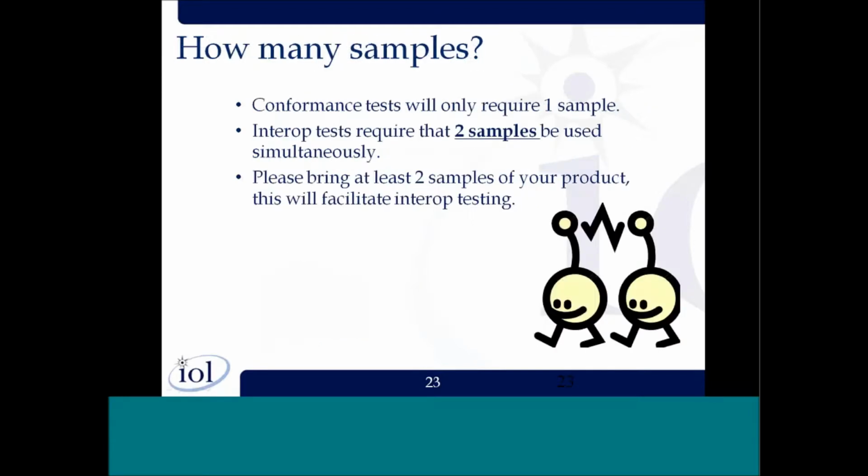Another thing to be aware of for these interoperability tests, it's really good to bring 2 samples of product. And the reason I say that is some of the interoperability tests actually involve having 2 NVMe devices plugged into the host system and verifying that having 2 devices in there doesn't cause any problems and that they're interoperable. So again, this is another thing that you can do to make that testing go a little bit smoother, is to have 2 samples, because some of those samples will actually be used in a single test simultaneously.